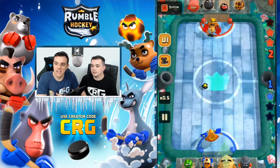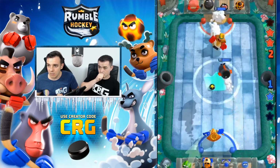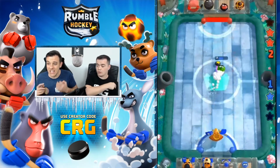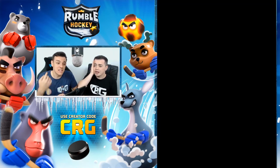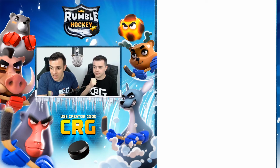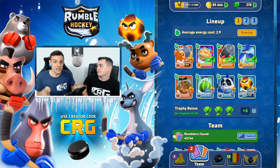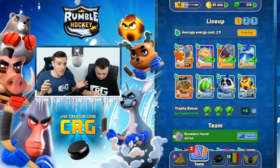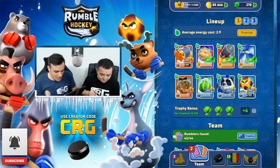Look at this beauty. First he sends a puffer to take the keeper and send it into a position from which he is killed by the rocket, and then he plays the melon. It's an incredible goal, guys. As I said, we will try to recreate it, and to make it easy for us, first we will play some friendlies and give each other the opportunity to try this combo, and then we will try to do it in the arena.